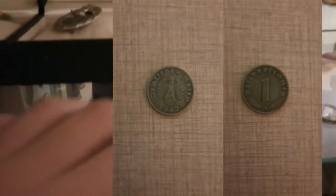And then, where are they? Here. Those are my German coins. I'm going to look if I can give you a close-up. Well, I'm probably going to put a picture of it on screen. So this is it. Reichsmark, very nice. Or Reichspfennig.